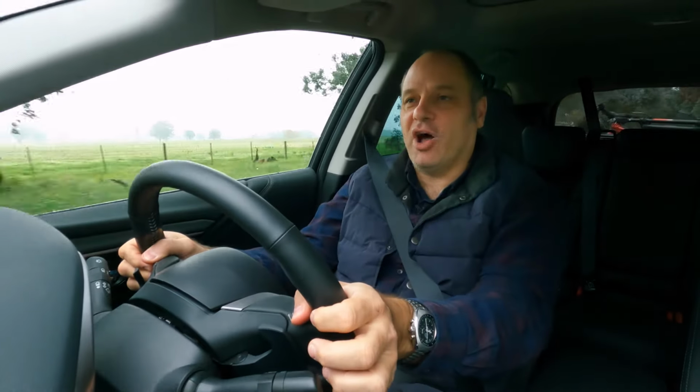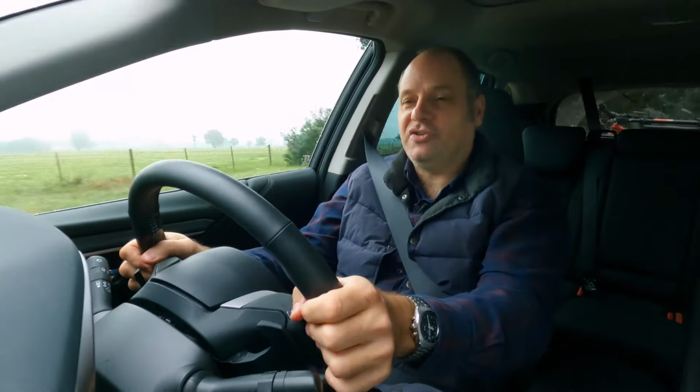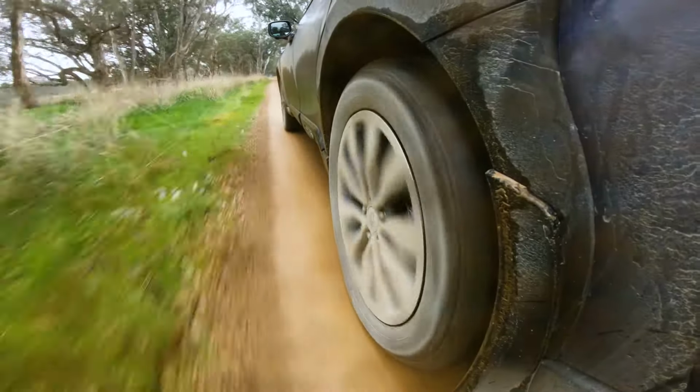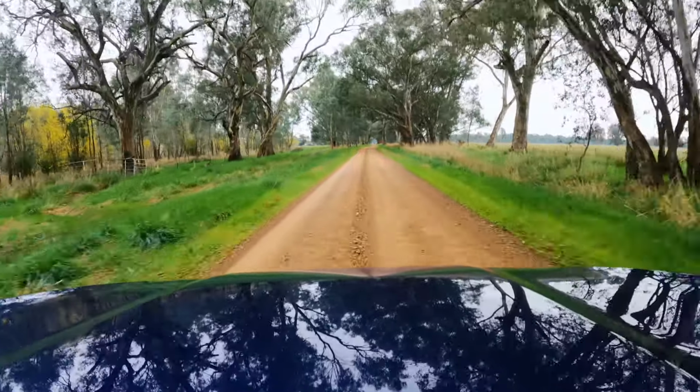One of the reasons the Subaru Outback is perfect for this kind of drive that we're doing this week is exactly the kind of surface I'm driving on right now. You can't see because it's underneath us, but we're driving on a dirt road. Now, it is a pretty manicured, well-drained dirt road, and even though it's raining, it's not slippery. It's just your regular country dirt or gravel road that's pretty well looked after.